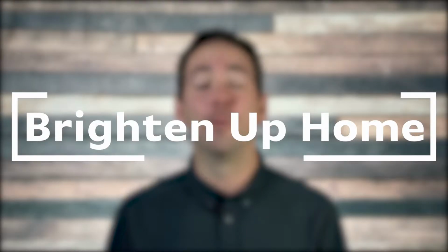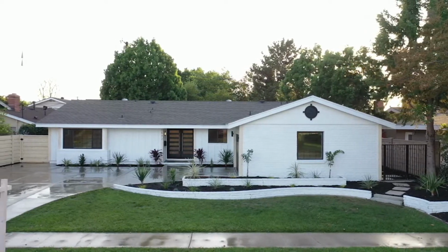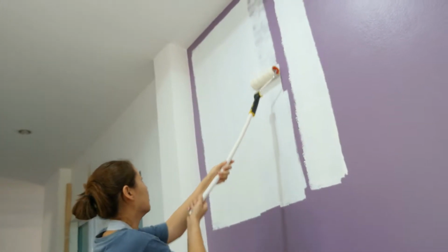The next thing you should do before listing your home is to brighten up the home. And I know that might sound a little bit vague, but let me give you a few specific examples. Take a look around the house, and if there's any very dark colored walls, consider repainting those into something a little lighter, a little brighter, and perhaps a little bit more neutral.